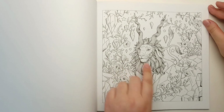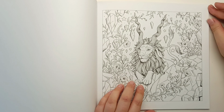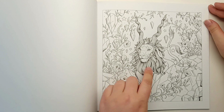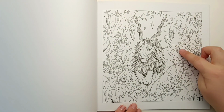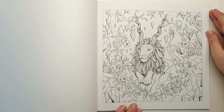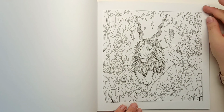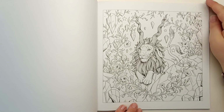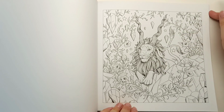Oh my gosh, look at that. This is super cute. I love this. Not sure what the animal is. It's like a lion, but with goat's ears and goat's horns, and three sort of forked tails. And it's sort of sitting amongst this rock with all these flowers and vines around it. I think I would imagine this as sort of a night sky. But his face is super cute. I love that.